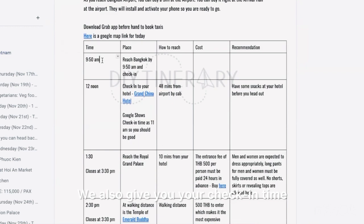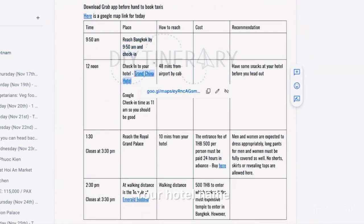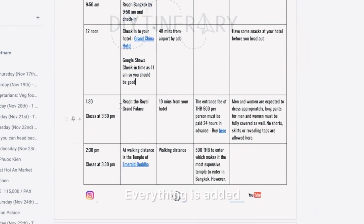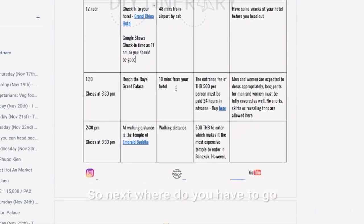We also give you your check-in time. So let's say, for example, you booked a hotel. At what time do you have to check in? Your hotel name. If you have to ask for early check-in, that also we provide, right? Everything is provided. So next, where do you have to go? Like how far is it from your hotel?